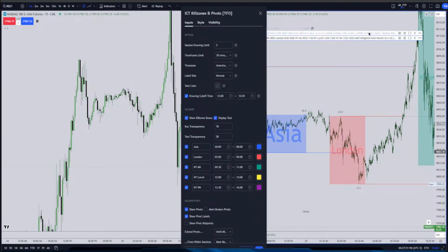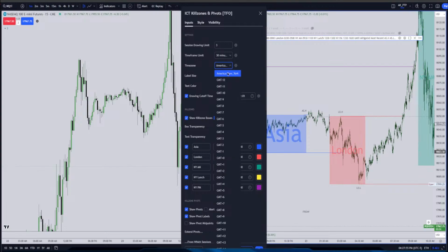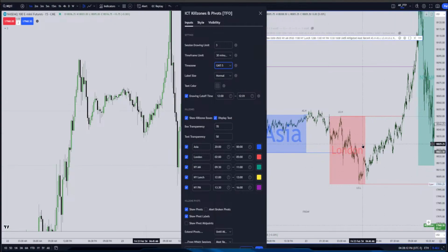Once you use that indicator, for time zone it says America, New York. They might have updated it or recently added it. Before, this option was not there, so it's better. I think it automatically adjusts the time zone. If that is not the case, it's -5 currently, but I think it adjusts automatically because it didn't change anything over there. So now it's even better.